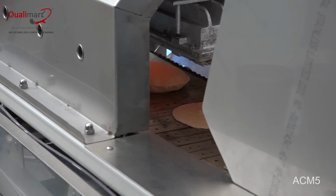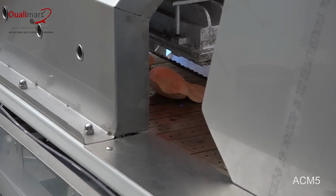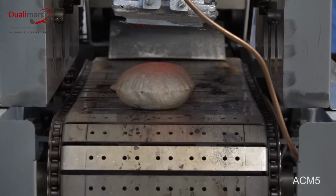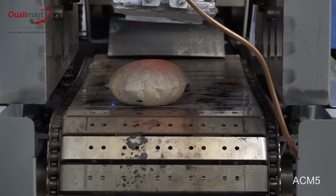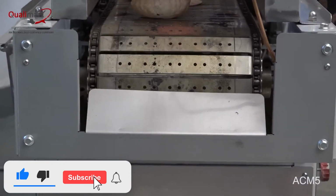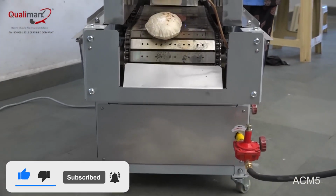Our diverse product lineup encompasses cutting-edge equipment such as kakra making and roasting machines, chapati making machines, dough ball making machines, vacuum packaging machines, shrink packaging machines, and flour kneading machines. Each machine is meticulously designed and crafted with unparalleled precision by our team of seasoned and adept professionals.